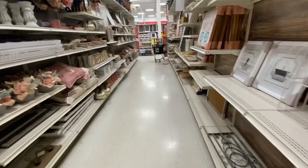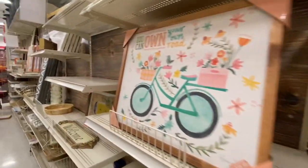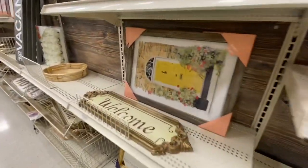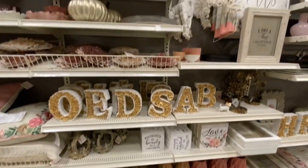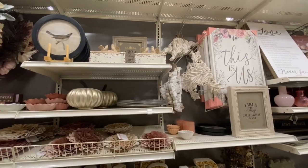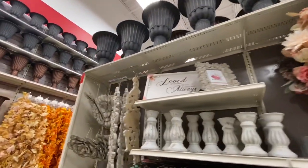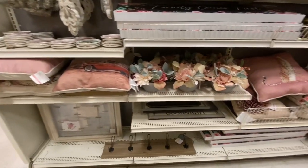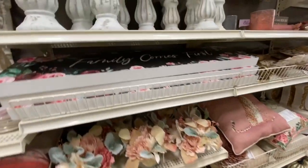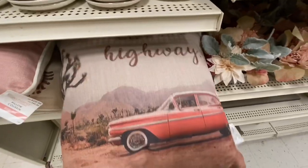And then this aisle caught my eye because, well, this side is just kind of random with the home decor, but this side seemed kind of fancy. They have like a pink, gold, like Victorian kind of theme going on. I like this pillow.